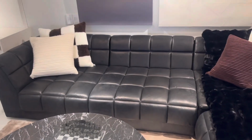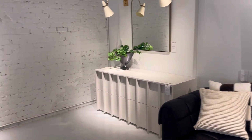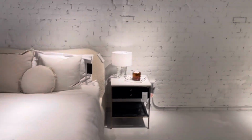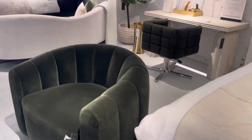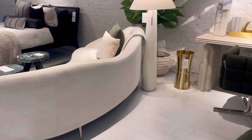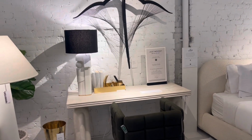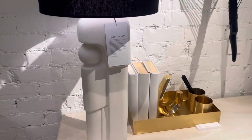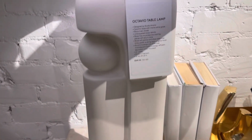Let's take a look at how they've decorated some of their bedrooms in this space. I love the lighting, the light fixtures that they've used, and I already said the lamps I've just been loving. This chair is very nice as well. And yeah, just some very different, unique looking pieces. This lamp is absolutely gorgeous. It's got that Art Deco type of style to it, kind of mid-century modern. It's nice. I love it. And that chair is gorgeous.